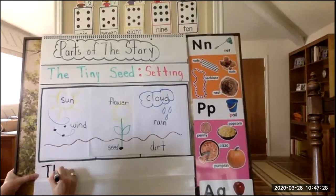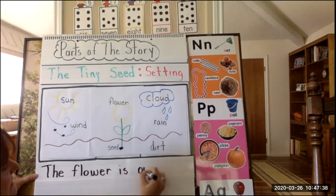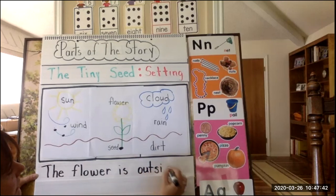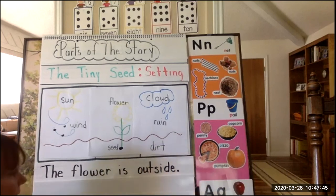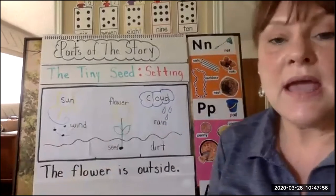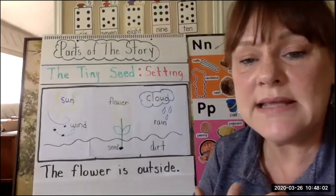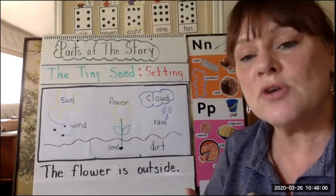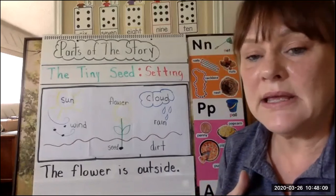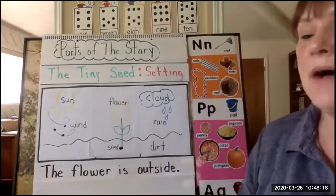The flower is outside. All right, and that is the end of our lesson for today. That's your homework, guys. If you could draw me a picture of the setting. If you haven't listened to the story, you can do that on my YouTube channel or just YouTube The Tiny Seed by Eric Carle. Draw Miss Miller a picture of the setting. Let's do some detailed labeling. And if you want to just copy my sentence, or you can write your own sentence, the flower is outside.